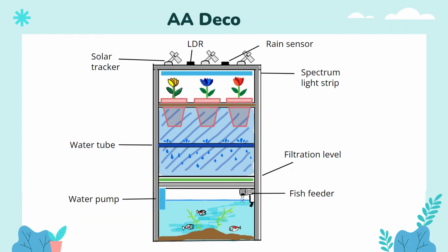Last but not least, the AA Deco Decoration. While for AA Decoration, this model is smaller than the others. This model is mainly used for decoration purposes as its plants can be replaced as flowers and fishes such as guppy fish and more.